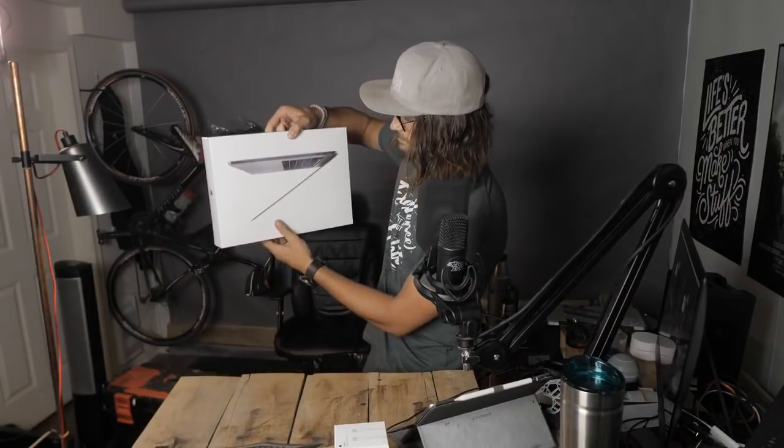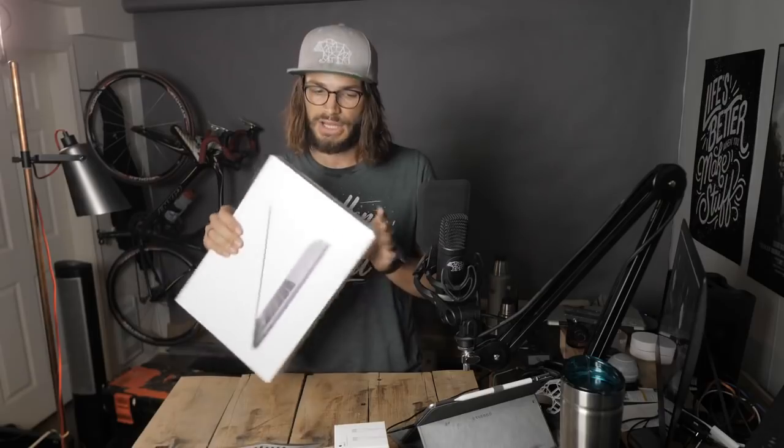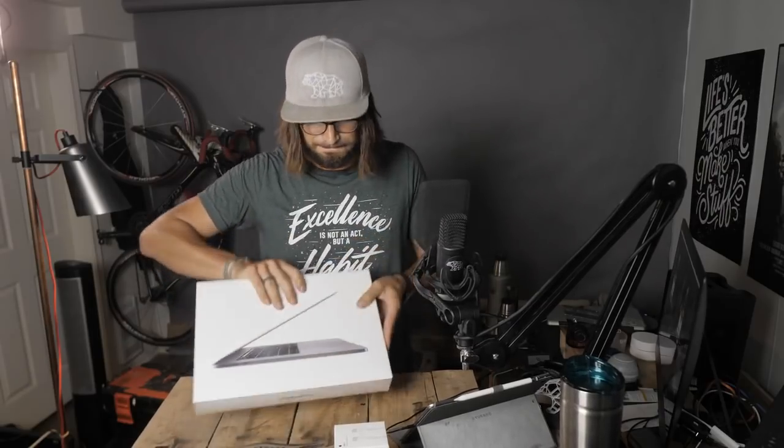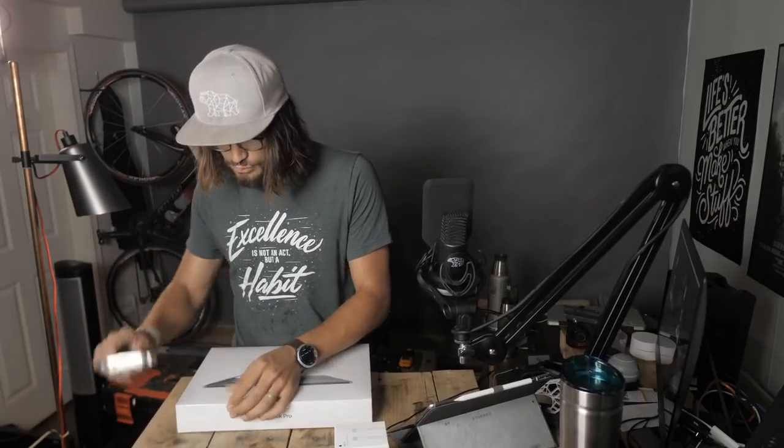Woo! Of course, there wouldn't be an unboxing by Levi if I didn't hold it upside down when it comes straight out of the box. Classic. Okay, let's get this wrapper off.